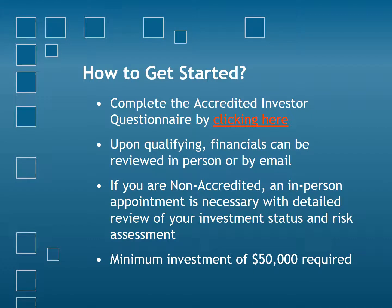Again, as I may have mentioned earlier in this presentation, we are looking for a minimum investment of $50,000 or more, but at the end of the day, we're open to talking to you about what level of involvement you'd like to have and see if we can make you qualify in the long run.